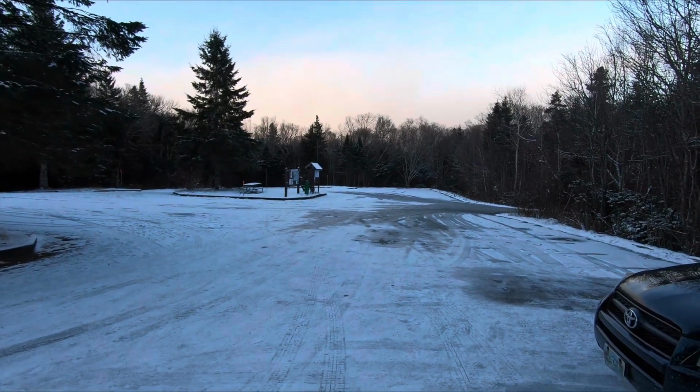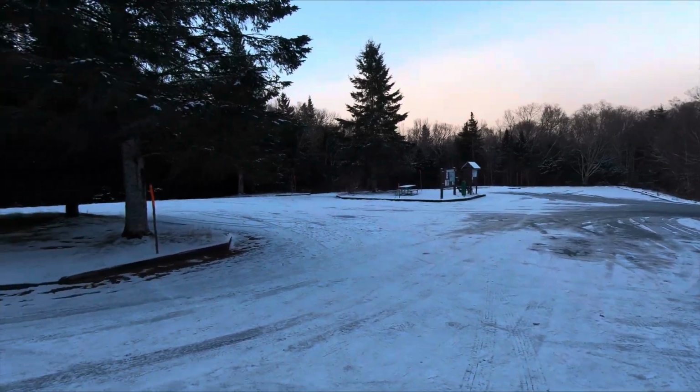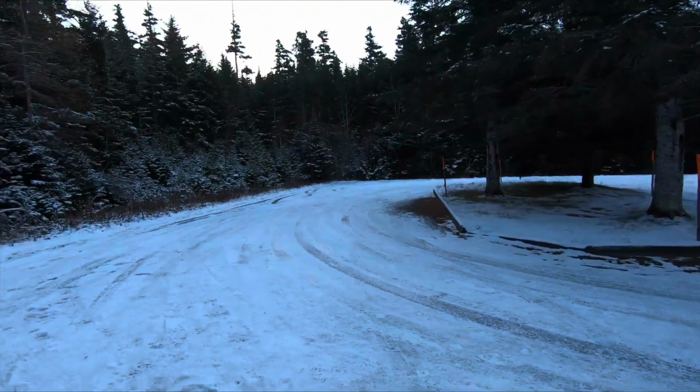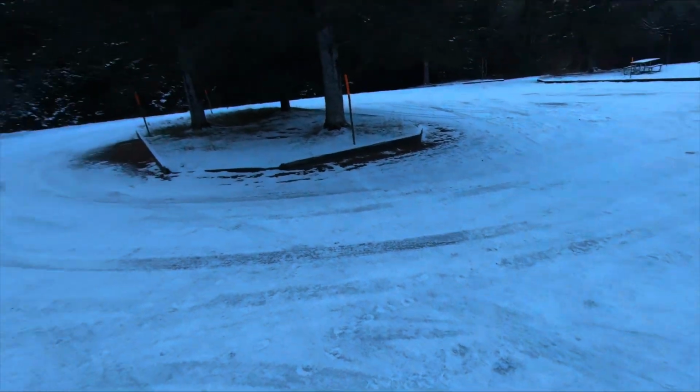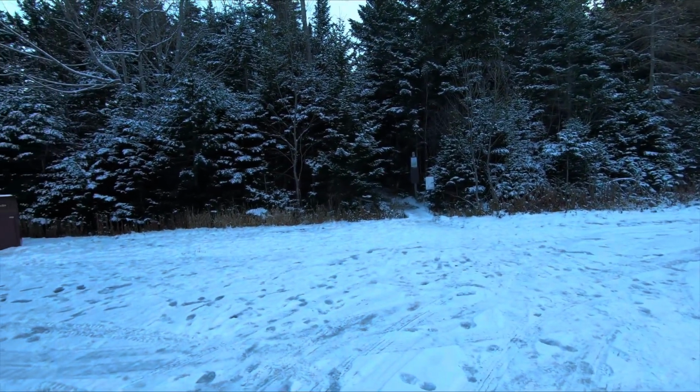Today is Monday, November 13th, 2023. We are the second car in the Ammonoosuc Ravine parking lot, which is a little bit icy. The roads were good, though. We're heading up to Mount Monroe and Mount Washington today.